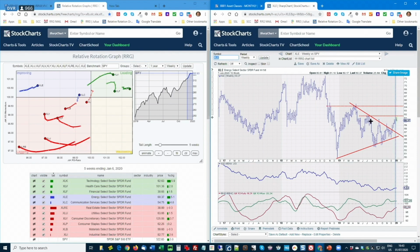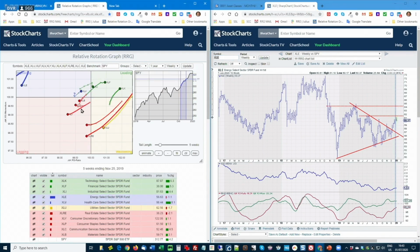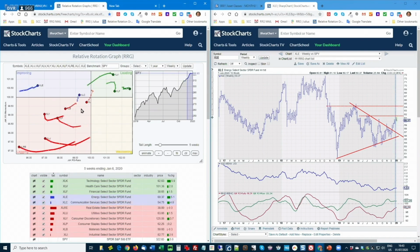I'd like to see energy work its way higher, especially take out this 6150 resistance level, and then it can go all the way up to 64 and higher, especially if that relative strength continues to improve. It is one of the sectors inside the improving quadrant, traveling at a good RRG heading, which makes it interesting. From a relative point of view, it's still weak, but this could be a little bit of a surprise in coming weeks.